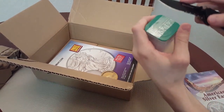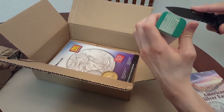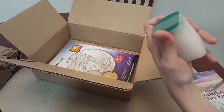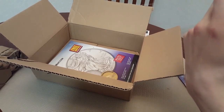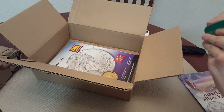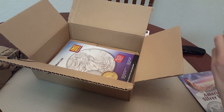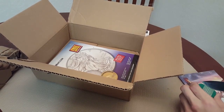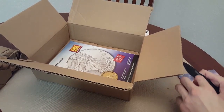But let's take a look at these real quick, because that's what you're all waiting for. Bust these open. This isn't a mint sealed sleeve. It might be a mint sealed sleeve, but it doesn't have the mint sealed tape on it. So I'm just gonna open it up and see what we got, and see how the silver looks from Govmint, because it's, after all, what we're here for. Trying to do a review, guys. Get this open.